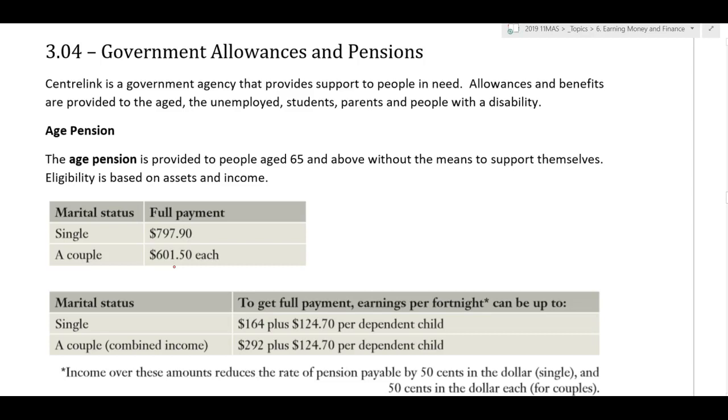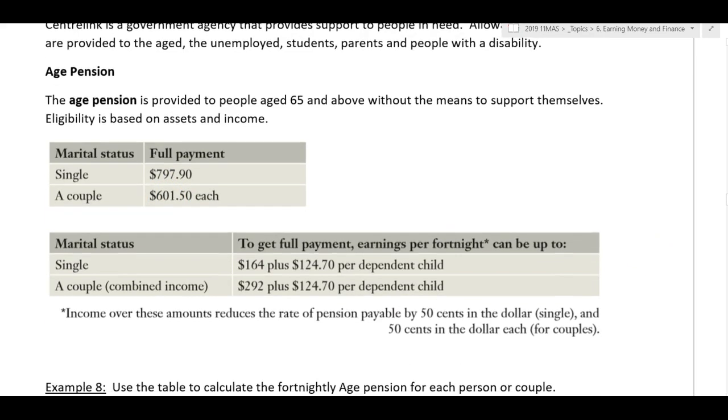Any question in any sort of assessment or exam that you get will provide a table with this information in it, and you use the information that's in the table. Enough to know that the full payment for a single person is more than that for someone in a couple. But if you add the amounts for that couple together, that's going to be more than the single person gets, because a couple will share some of the expenses.